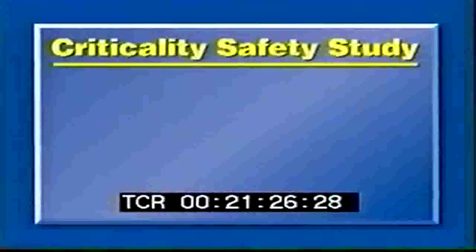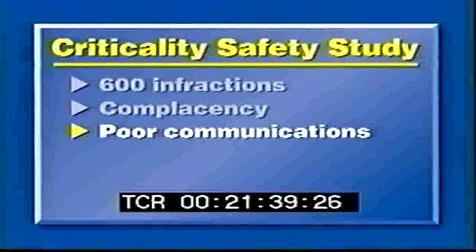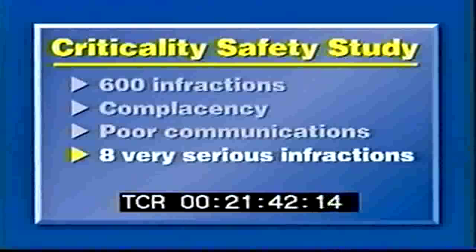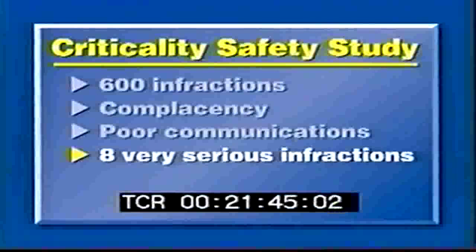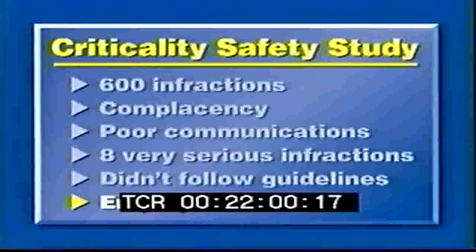accident. In addition to these specific problems, the team reviewed 600 procedural infractions under Dow and Rockwell going back almost 30 years. The Scientech team judged that there was complacency and poor communication on safety matters. They found 8 serious infractions that cut the margin of safety unacceptably close. The team also reported that the plant didn't follow DOE safety guidelines, that there should be, during normal operations, at least 2 barriers to prevent a criticality accident. Finally, the team reported that employees seemed afraid to raise their concerns to their own supervisors.